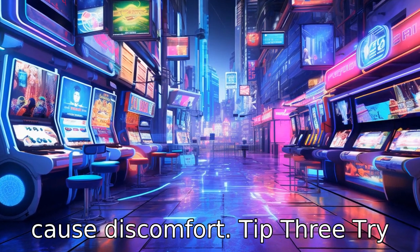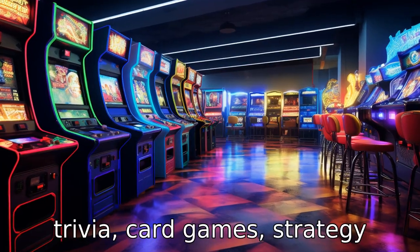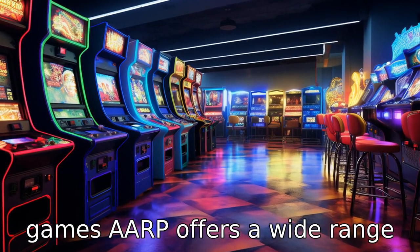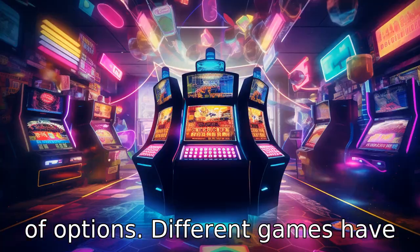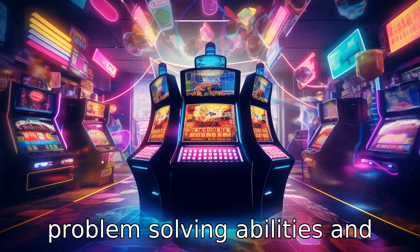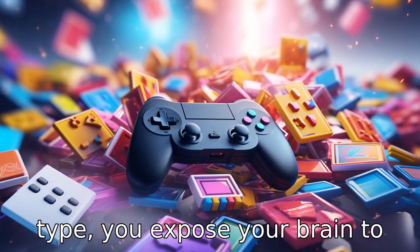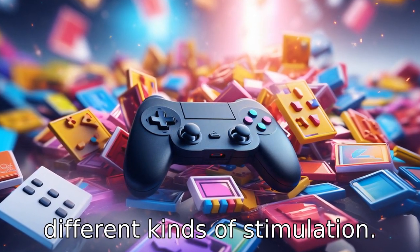Tip 3. Try different types of games. From arcade games to puzzles, trivia, card games, strategy games, AARP offers a wide range of options. Different games have various cognitive benefits, such as improving memory, problem-solving abilities, and hand-eye coordination. By not limiting yourself to one game type, you expose your brain to different kinds of stimulation.